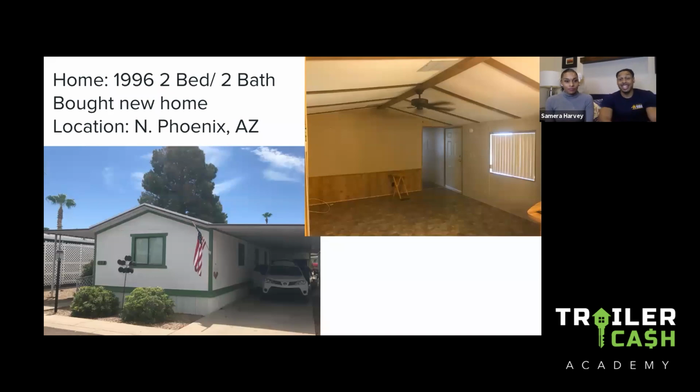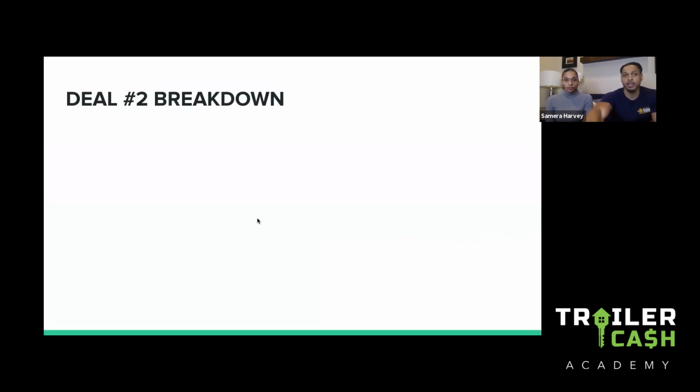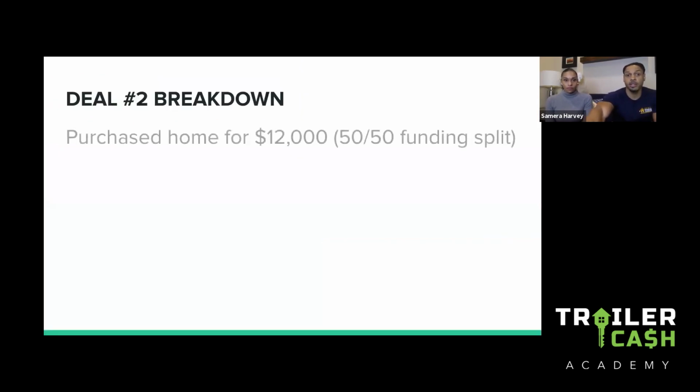This home was a 1996 2-bedroom, 2-bathroom home. The seller of the home actually had already bought a new home. This home was located in North Phoenix. This was a really, really good park, 5-star community. Home was in great shape, needed nothing. And here's the deal breakdown for deal number two.